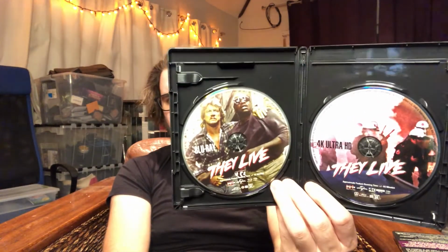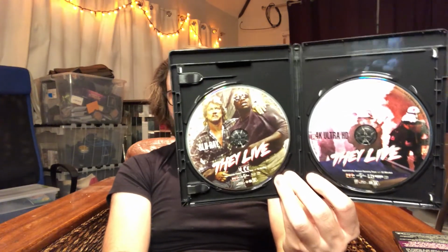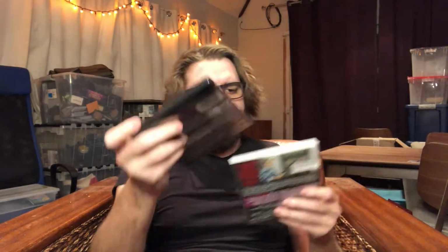Obviously, 4K cases, I don't think they can make them clear. But the insert is also not reversible, which is weird. This one just has the 4K version and the collector's edition special features. So if you own both and you're not a freak like me, you probably just want to get the collector's edition Blu-ray. But if you want the nicer picture quality, you can get that plus the 4K basically for $10 extra or something like that, which ends up being sort of a steal because you're getting both here. So I have both. Maybe I'll give away the Blu-ray version. Who knows? But yeah, great to have They Live in 4K in my collection.